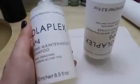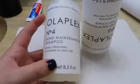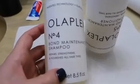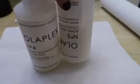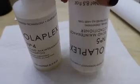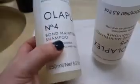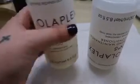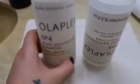So for shampoo, I use the Olaplex number 4, that's just the number that the shampoo is, Bond Maintenance Shampoo, and it repairs, strengthens, and nourishes all hair types. And then the conditioner, which is better to store upside down because it's super concentrated and it's impossible to get out if you don't, so matching conditioner. It was recommended to me by my hairdresser, and so far I like it. I have super frizzy, unmanageable hair, so this seems to be working pretty well.